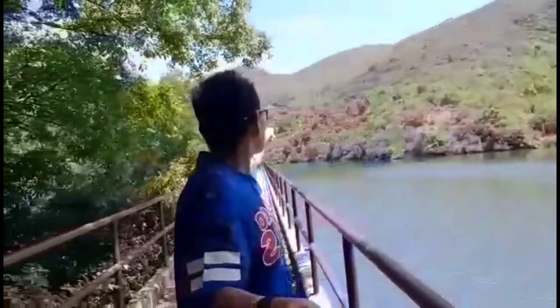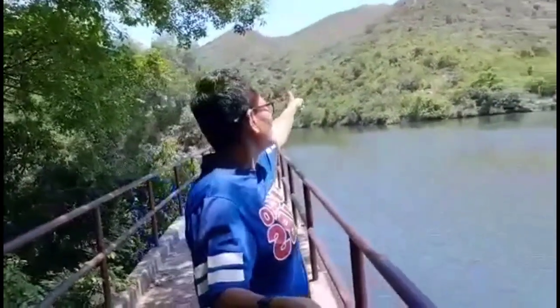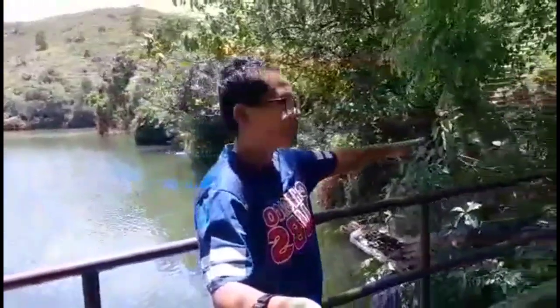So this is the view here at the Tung Reservoir. So this is the reservoir. Earlier, we've climbed up to that mountain. As you can see, we walk to the other side. We climb up, get over to the mountain top until we come down here.